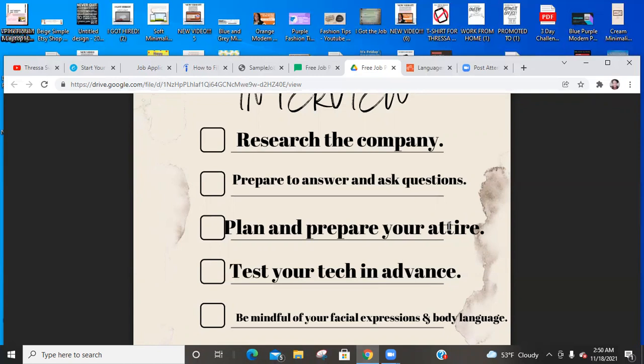Test your tech in advance. Test your computer, test your mic, test everything, because you don't want to log in and your mic is not working, your mouse is not working, your computer is not working, or your printer, or whatever the case may be. Test your tech the day before, and I would say at least an hour or two hours prior to getting into your Zoom link, okay?